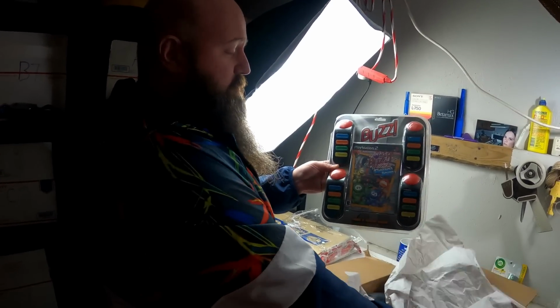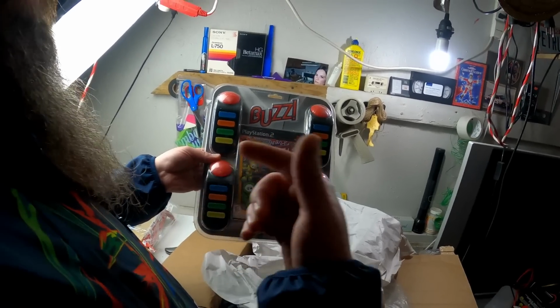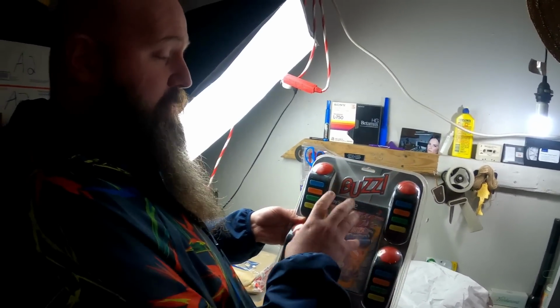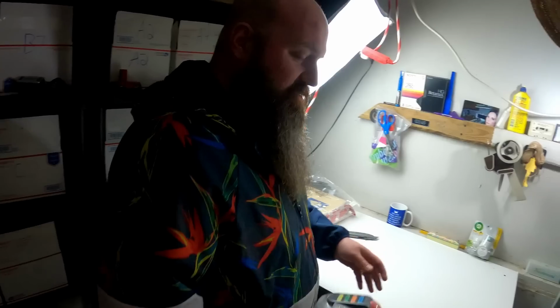Now, this one I got because my youngest is six. But I ordered a couple other games, which are cheap. Some are movie games, some are celebrity. And back in the day when the PS3 came out, you could still use this. You could make your own questions. It was really nice. You can't anymore, of course. So that was the family unboxing. Now we're moving to unboxing number two.